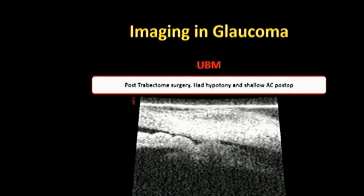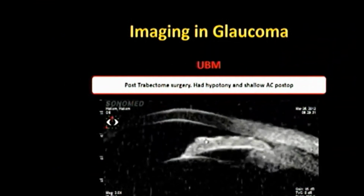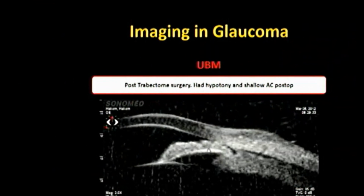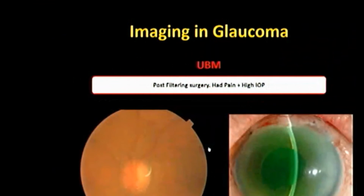That's an 80 megahertz UBM, and that's a 35. Look at the difference in the resolution between both. That's the 35, and that's the 80 megahertz. So that's another case, post-filtering surgery, had pain and high IOP.